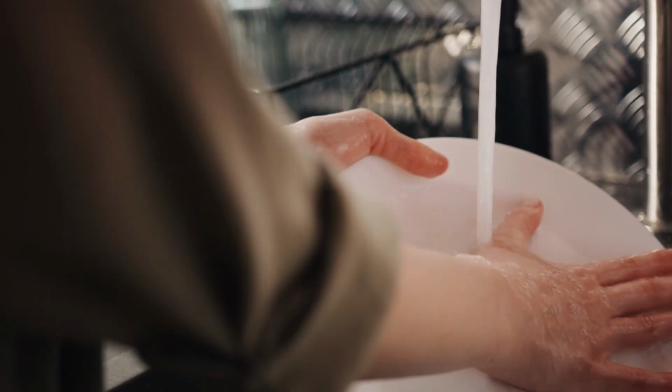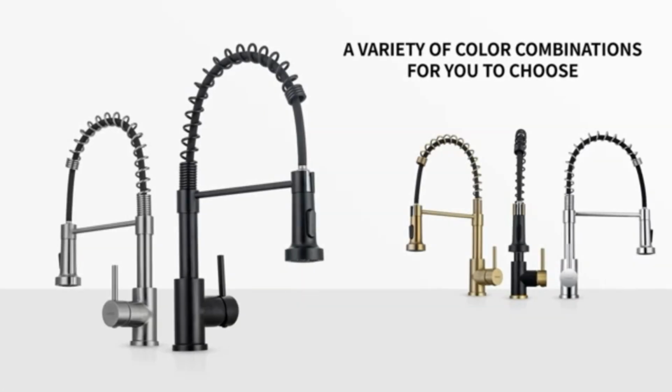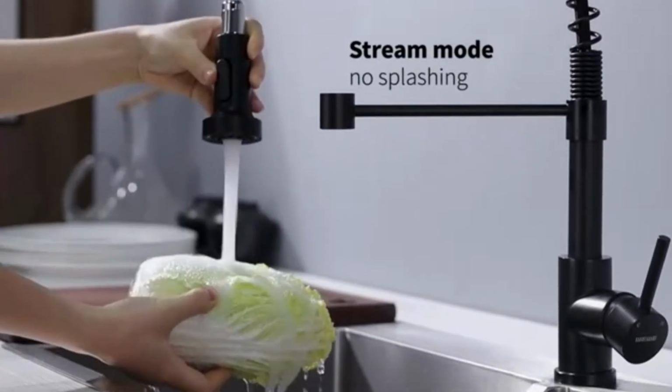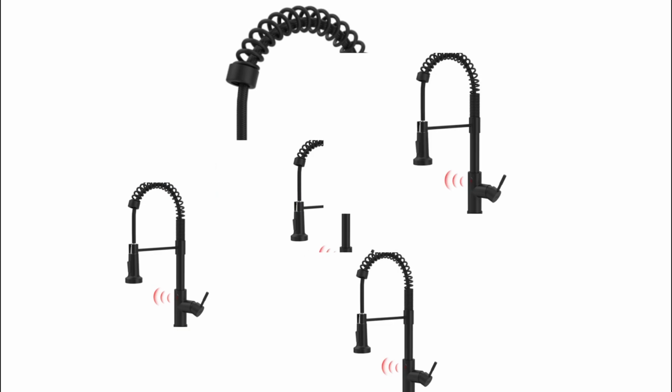Today, we're diving deep into the world of how good are Kraus faucets? Known for style and functionality, Kraus is renowned for its quality, innovation, and stylish designs. So let's get started.